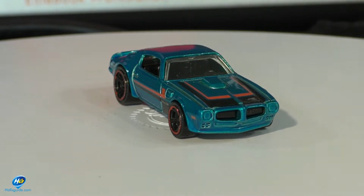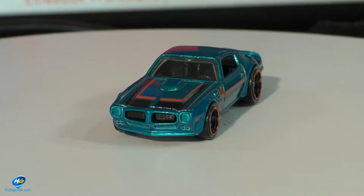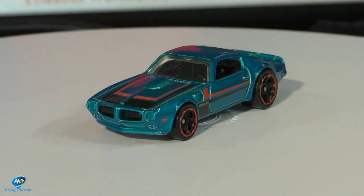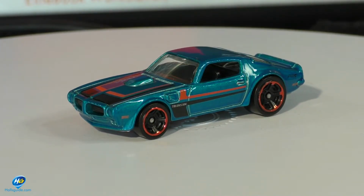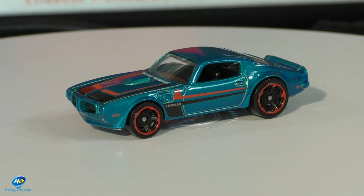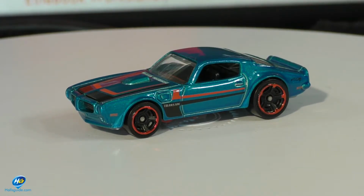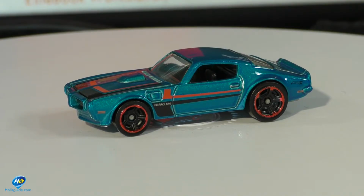That's a 4-speed manual transmission, Super Duty 455 cubic inch engine. So this is one of the last of the muscle cars in the 70s. Due to emissions regulations, the muscle cars started to die out. The big engine, high horsepower engines were going out of style, and regulations were forcing car manufacturers to come up with more fuel efficient models.